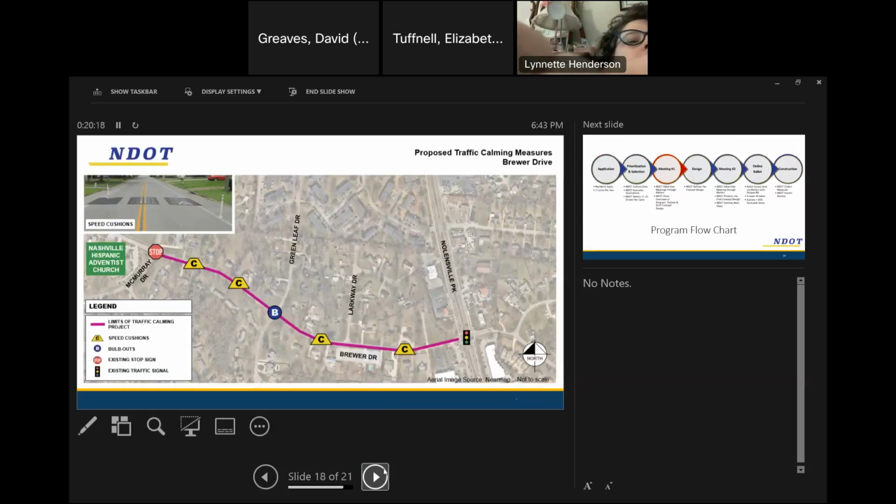So let's move on to Brewer Drive specifically. We have visited Brewer Drive and developed this loose concept plan. So what we have here is 4 sets of speed cushions. We'll be considering tables as well, thanks to your feedback. And then the intersection of Greenleaf Drive and Brewer Drive is pretty wide. They're the wide radii that I talked about for turning. And usually when we see intersections that large, we like to attempt to narrow them up a little bit.